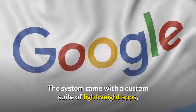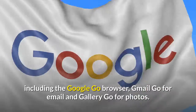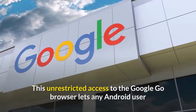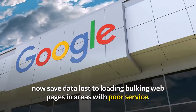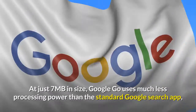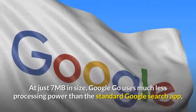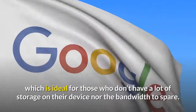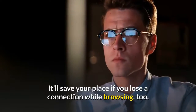The system came with a custom suite of lightweight apps, including the Google Go browser, Gmail Go for email and Gallery Go for photos. This unrestricted access to the Google Go browser lets any Android user now save data lost to loading bulky web pages in areas with poor service. At just 7 megabytes in size, Google Go uses much less processing power than the standard Google search app, which is ideal for those who don't have a lot of storage on their device nor the bandwidth to spare. It'll save your place if you lose a connection while browsing, too.